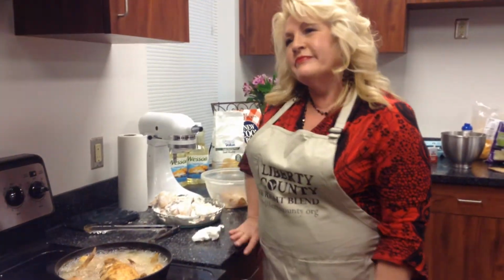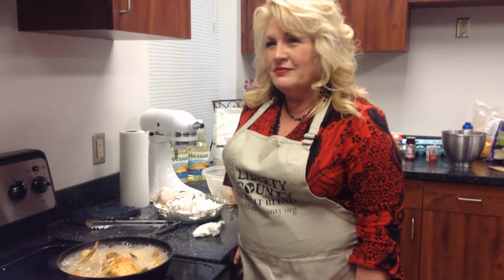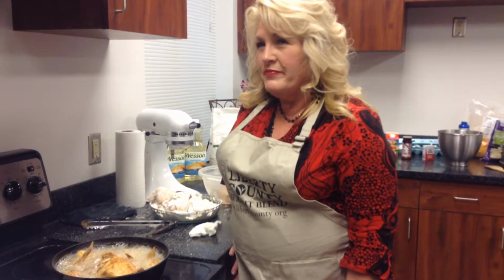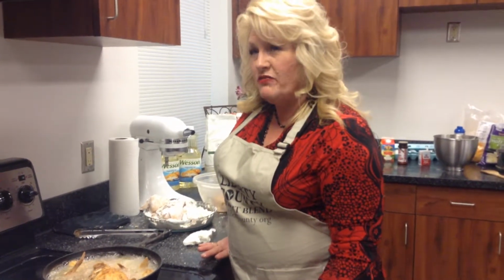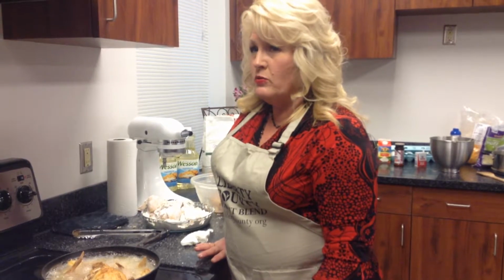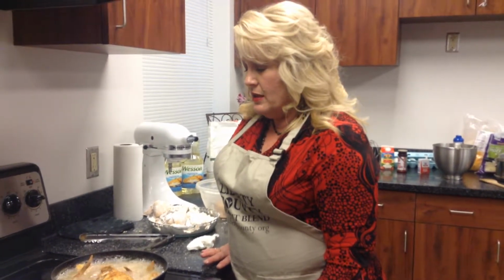Now, while we're waiting for that to fry, why don't you go through the recipe a little bit again, just for those that have just joined? All right. If you don't know how to cut up a chicken, you can buy the pieces that you want to eat. Always wash it and cut off the extra fatty pieces. It's important to wash your chicken before you use it.